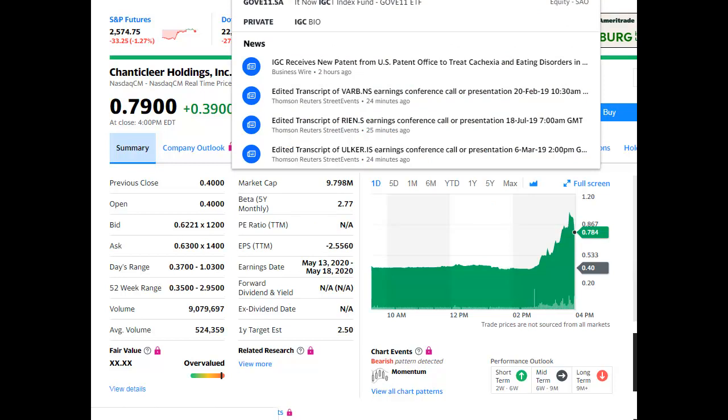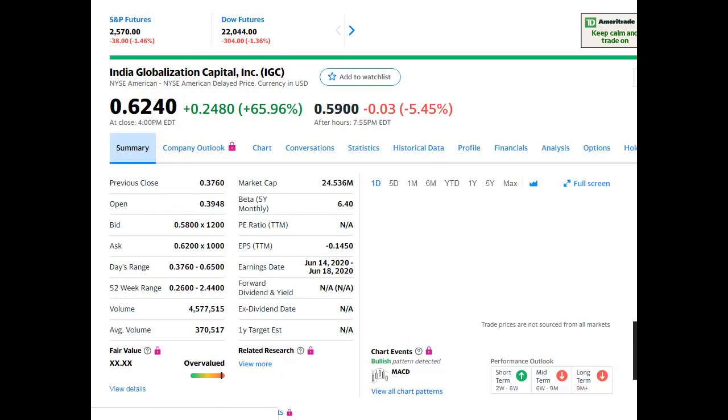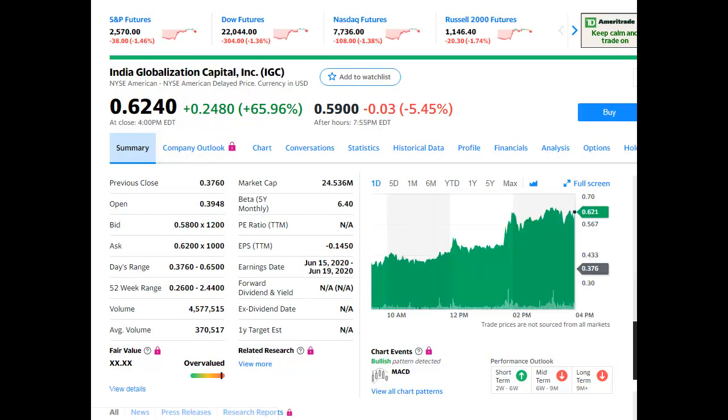Next up on the list, ticker symbol is IGC for India Globalization Capital. It opened at 39 cents today. It ran up 65%, closing at 62.4 cents, which was the last print. Again, after hours, it looks like it's selling off. Similar type of volume late in the day.